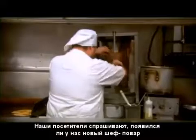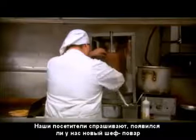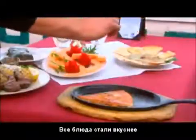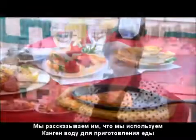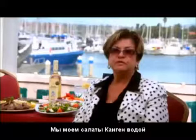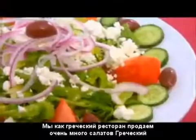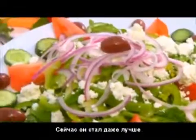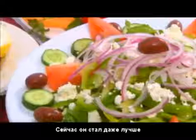We've noticed that a lot of people are saying, did you get a new chef? Things taste better. They've always been good, but they just taste better. And then I share with them that we're actually using the Kangen water in preparation of the foods and in cleaning the vegetables. And especially, with being a Greek restaurant, we sell a lot of Greek salads. People really love our Greek salad, and now it's even better.